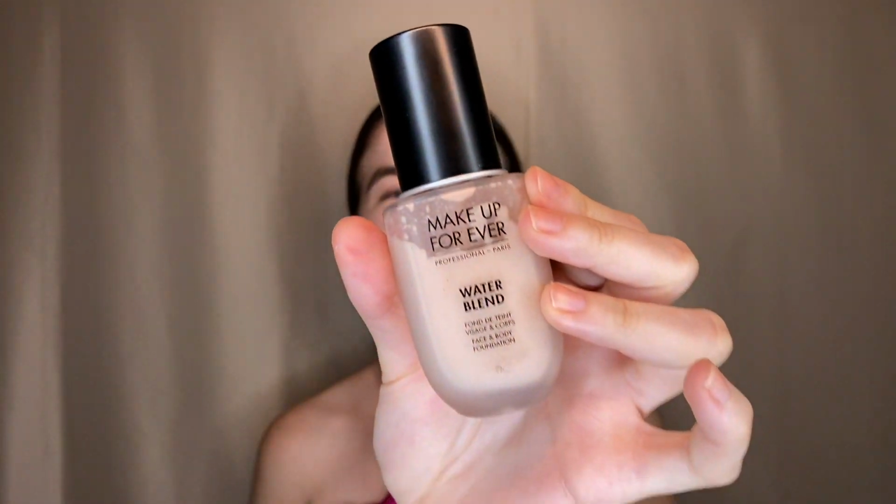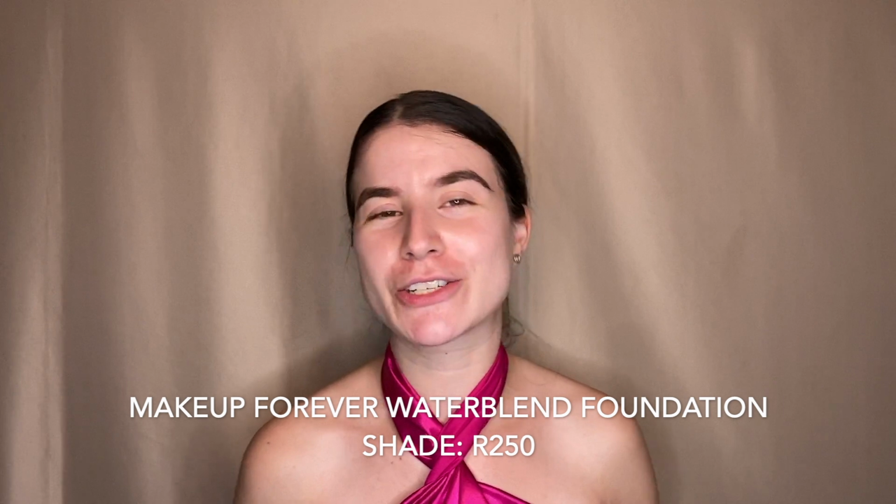In this case, I'm going to start with my Forever foundation. It's my Makeup Forever Water Blend Foundation in shade R250. So today, even though I am going to be telling you about my brand, I am not going to be exactly telling you how I am applying my makeup, but I am going to be telling you the products I'm using. Because the makeup that I'm going to do is actually the makeup that I wore on my first photo shoot.